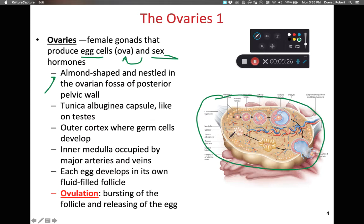The ovaries are going to be wrapped in a white coat known as the tunica albuginea. The root word here is albu, which stands for white. Think of albino. Tunic refers to a coat or wrapping around. So this tunic is going to be white and wrap around the outside of the ovary. So we have the tunica albuginea of the ovary, just like we have one for the testes.